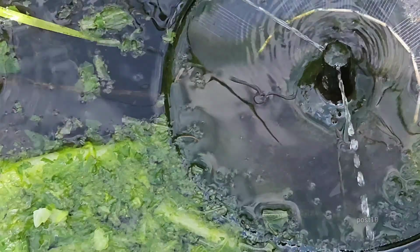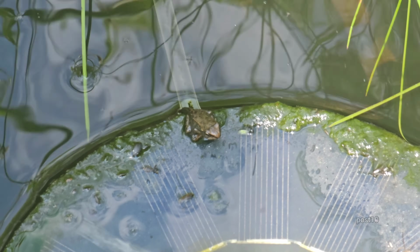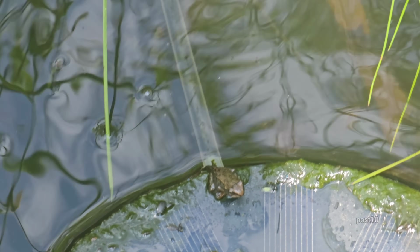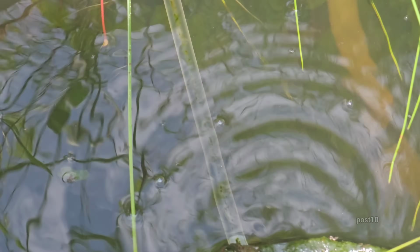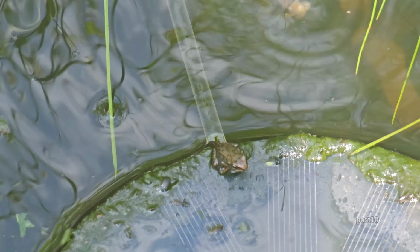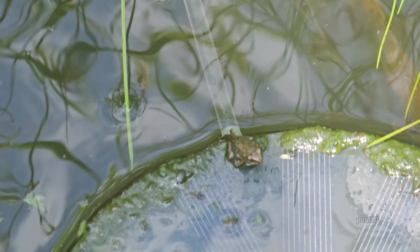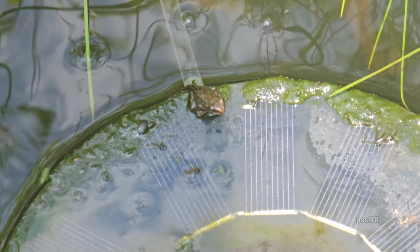Wow, that one is so tiny. I don't even know how to put that into perspective, how tiny that is. See behind it? That's a heavy-duty straw to keep the fountain from getting too close to the edge and emptying it. It's about the same diameter, or maybe a little smaller than a drinking straw. So that guy there is like half the size of a dime.